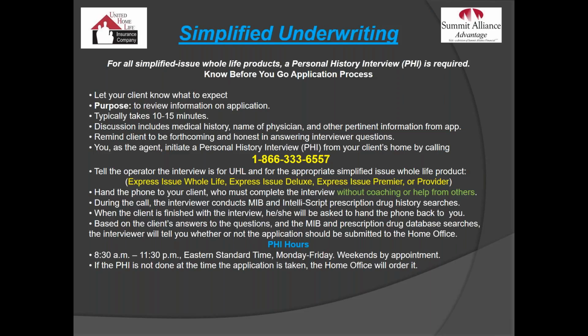During the call, the interviewer will conduct an MIB, which is a Medical Information Bureau check, and also an IntelliScript prescription drug history search, which is basically checking up on all of the prescriptions that the client has been prescribed and had filled. Based on the client's answers and the prescription check, they're going to let us know if the client is approved or if the application is going to be submitted to the home office for further review.